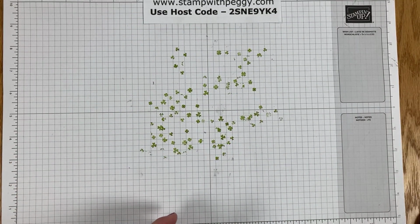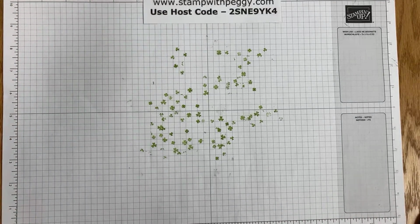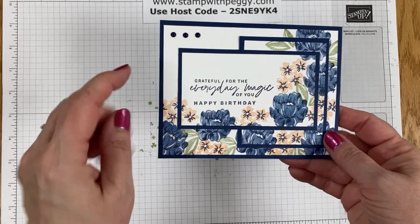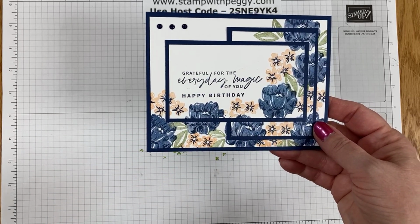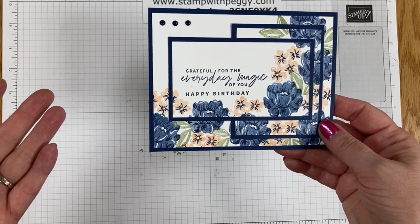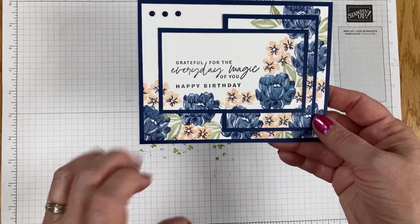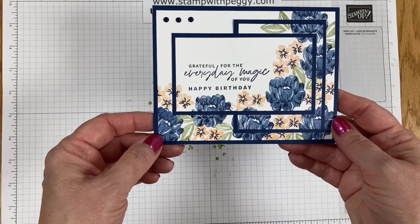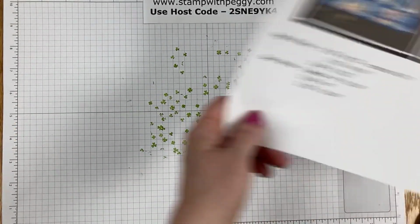So I think I need to show you the card first so that you can see what I mean by triple time stamping if you have never seen that before. Okay, here's the card. And so triple time stamping is layering 3 pieces together and stamping them all at one time and then mounting them on layers to be able to get a beautiful, beautiful background. Isn't that awesome? Okay, so that's what we're going to make tonight.